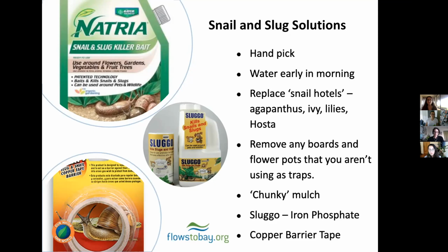And then we want to avoid overwatering also, again, just to reduce moisture. As I said, overwatering is bad for your plants anyway. So then we want to ID and monitor. Look for the damage.